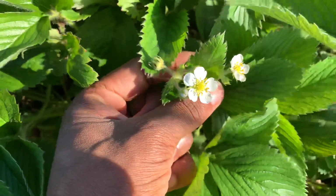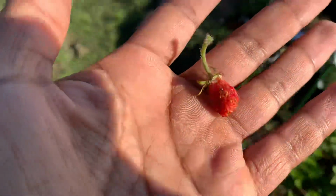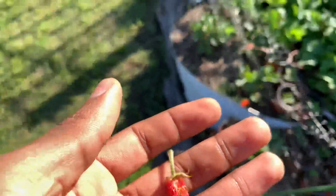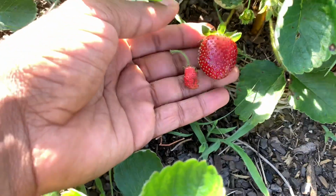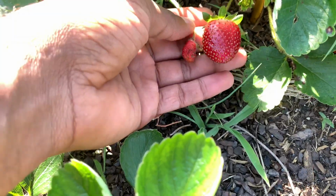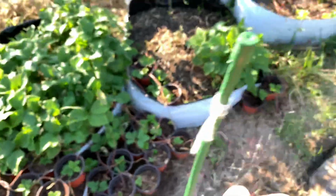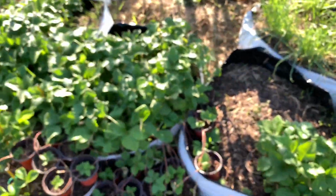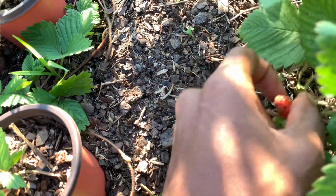Here's some flowers of the Fragaria Virginiana. This variety doesn't really produce a good enough berry size, so I'm hoping that the flavor makes up for that. If not, I'm going to end up pulling this variety. So you can see how that size compares to this Rutgers Scarlet, and even the Scarlet variety makes this variety look like child's play basically.